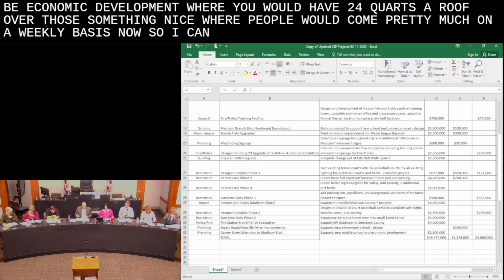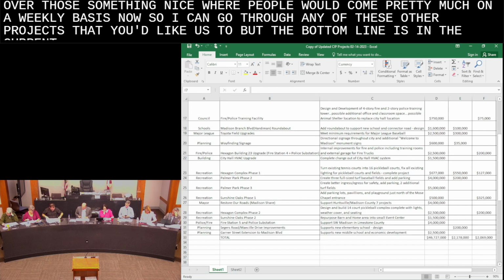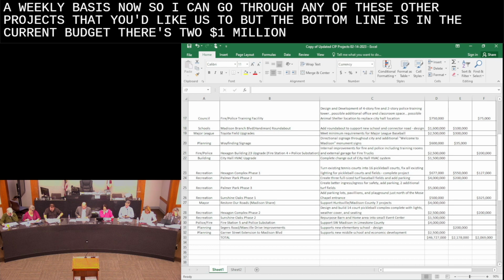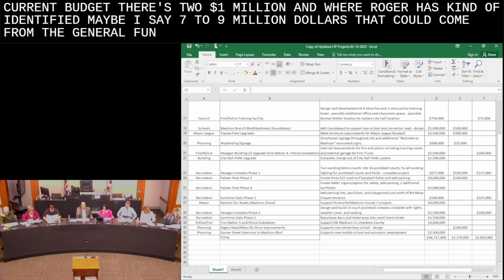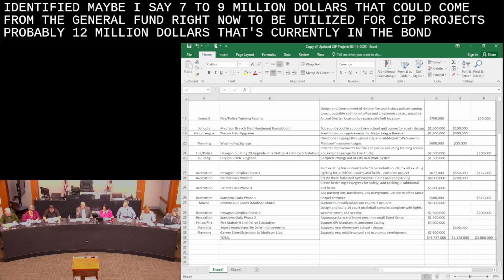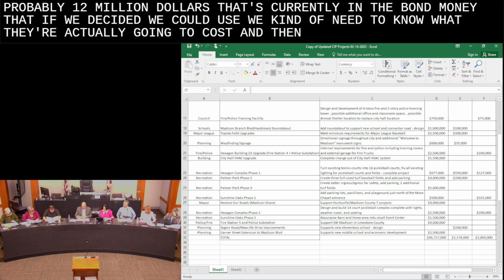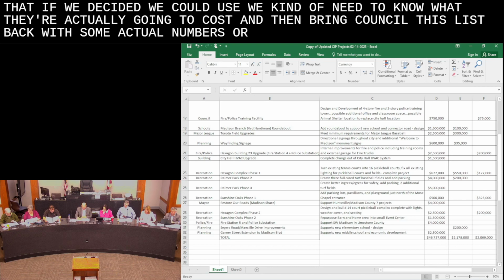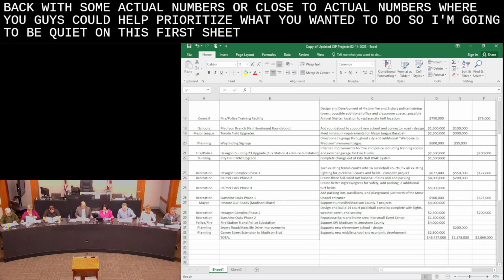So I can go through any of these other projects that you'd like us to, but the bottom line is, in the current budget, there's $2.1 million, and Roger has identified maybe $7 to $9 million that could come from the general fund right now to be utilized for CIP projects, probably $12 million that's currently in the bond money that we could use if we decided. We need to know what they're actually going to cost, and then bring council this list back with some actual numbers or close to actual numbers where you could help prioritize what you wanted to do. So I'm going to be quiet on this first sheet and let you ask any and all questions that you want.